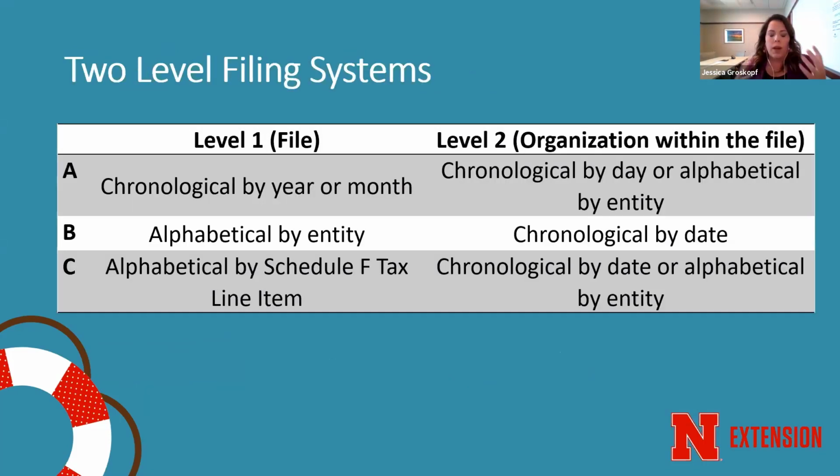Okay, so as we move into current year files, we need to start talking about how we're actually going to organize the system itself. And I like to think about filing systems as two levels. The first level being the file, and the second level being the organization within that file. So here are the options that you can use, and I've seen great filing systems use all three of these options.